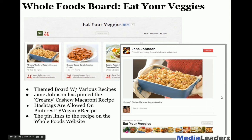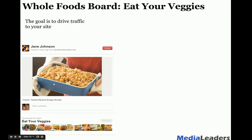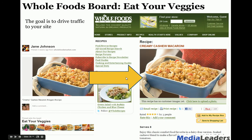It gets bigger. Now what's interesting, this is a themed board with various recipes. Here's what's funny. Somebody repinned this, which is awesome, but they actually don't have an online component. If you click on this image, there is always a link typically behind the image so that you can go and learn more about this company, Whole Foods Market. See how it says WholeFoodsMarket.com? If you click on that, it'll take you to Whole Foods. Now it's important to note that if you do click on this and it takes you over to their website, they give you an opportunity to add it to your recipe box, but you can't actually buy it online. So notice how they actually didn't put a price tag.